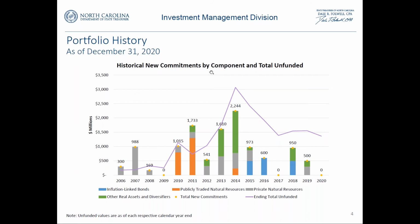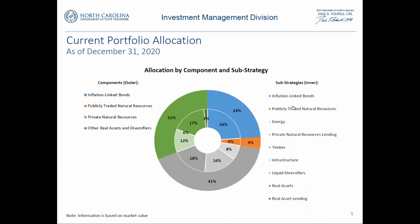And you also can see that our unfunded levels moved from $3 billion in 2014 down to $1.4 billion on a go-forward basis. And today, we stand at approximately 4% of plan assets, and we're reasonably underweight our target, weighted by $1.4 billion. I'm going to move forward to the next slide. This slide shows our allocation. Again, we are diversified. It's almost like a third, a third, a third. It's not exactly a third, a third, a third, but you can kind of see how one might get there.